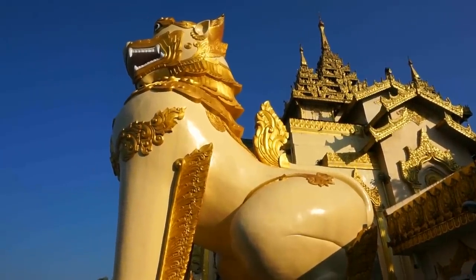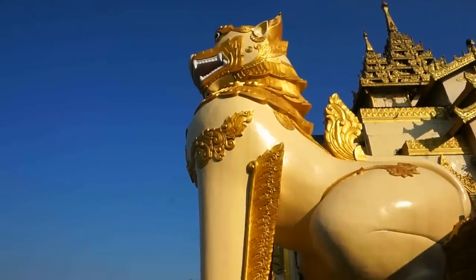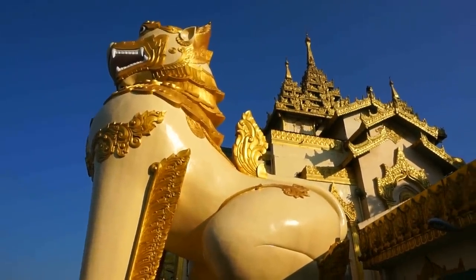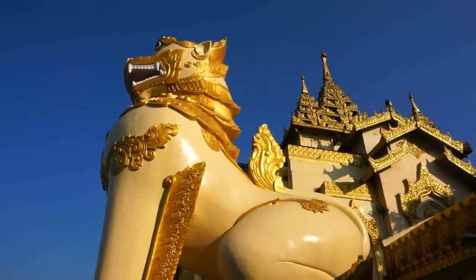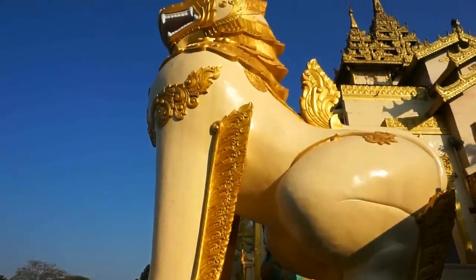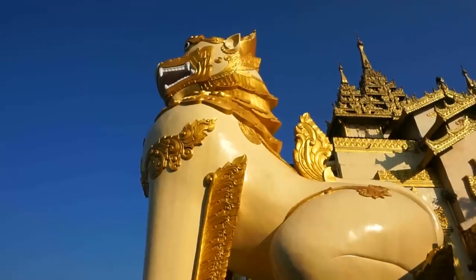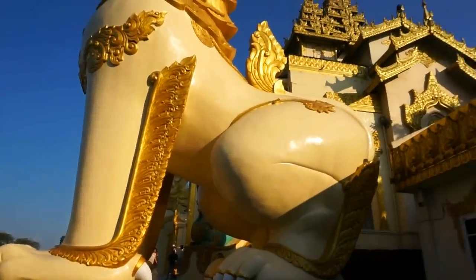Okay, my friends, let's start our tour of Shwedagon Pagoda here in Yangon in Myanmar by visiting the southern entrance, the main entrance to this magnificent site here in this exotic city. This is a side view of the southern entrance. You can see it's guarded by a giant mythical creature, half lion, half dragon, which is about 30 meters in height. There's another one on the other side guarding the entrance.